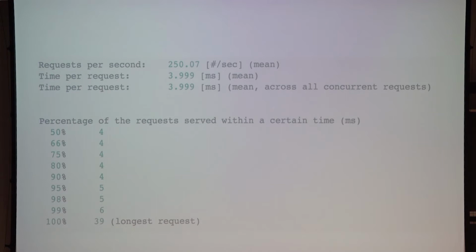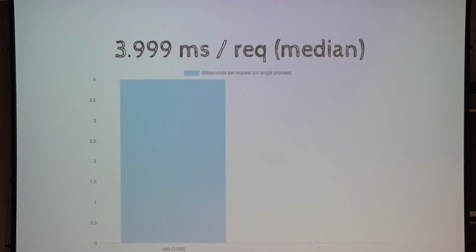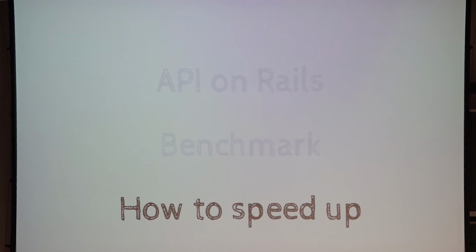And the result was that I get 250 requests per second. So the median is about 4 milliseconds per request, which is pretty good, I would say. So 250 requests per second, as I said, and 4 milliseconds per request as median. Okay, but if 4 milliseconds is too long, then what can we do?